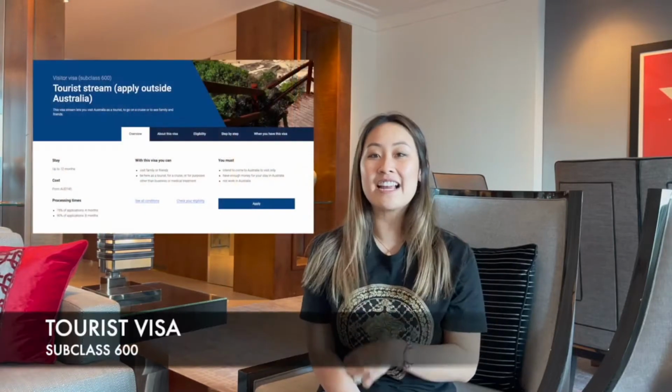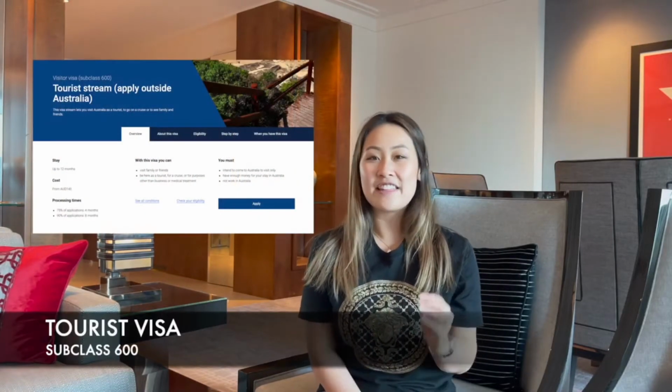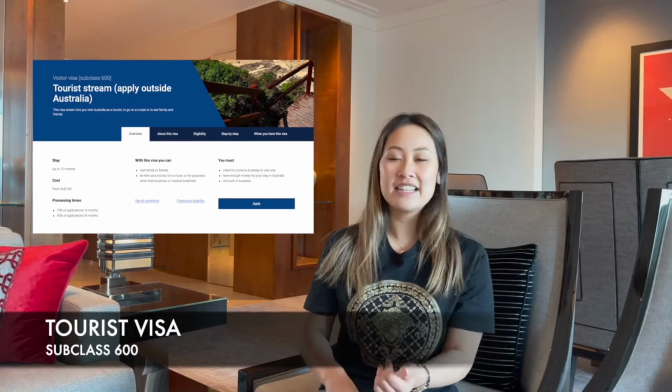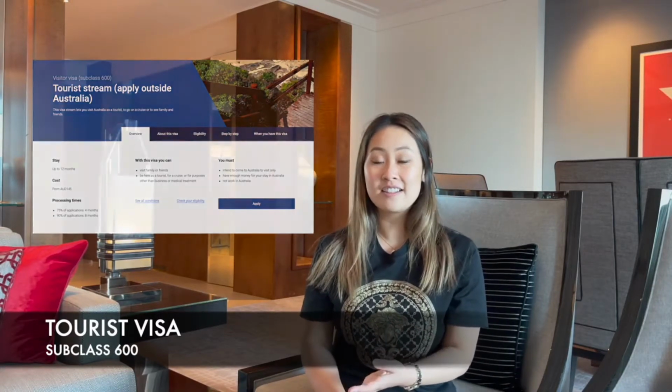The first visa is the tourist visa. Now, this is the visa that people use to come to Australia, to holiday, to see family and friends, and also there are some where they come here for a business visit. This visa is very simple. Before COVID, millions of people traveled every year to Australia on the tourist visa.